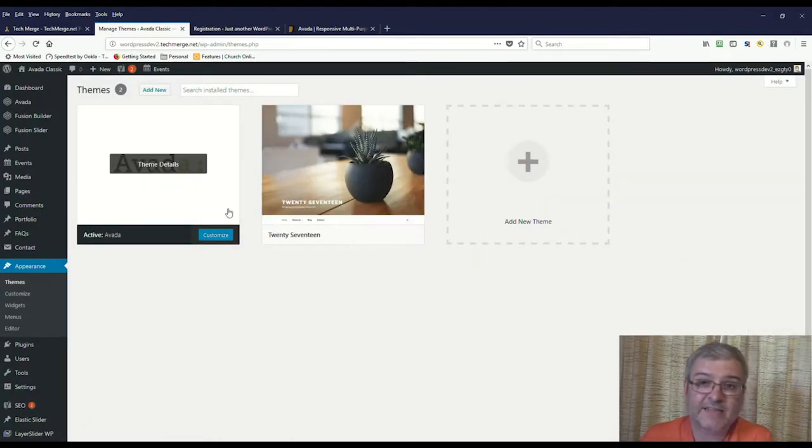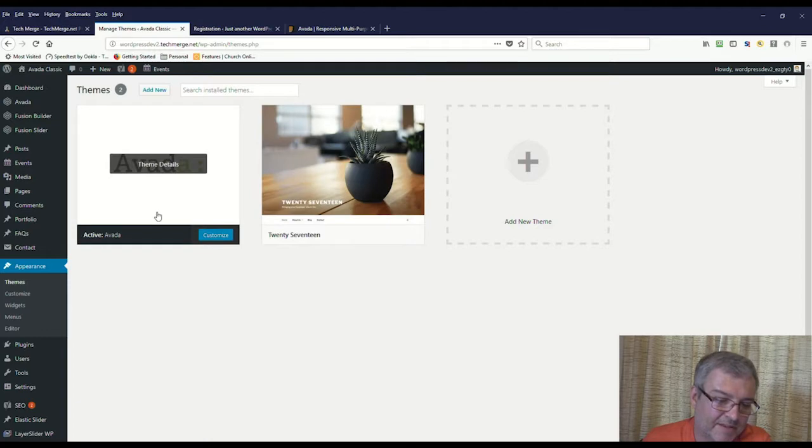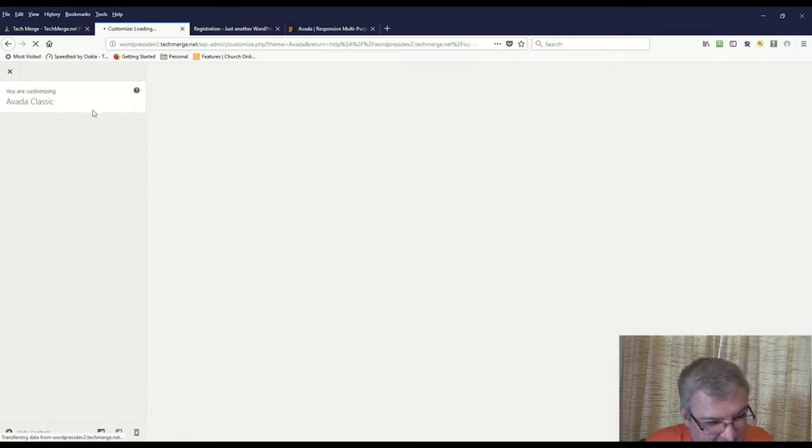I've got 2017, which I'm going to use possibly as a backup, and then of course I have the Avada theme, which is the one that we're going to work on today. So we'll come over here and we'll hit the customize button. And once that screen loads up, we'll make some custom changes to the site.